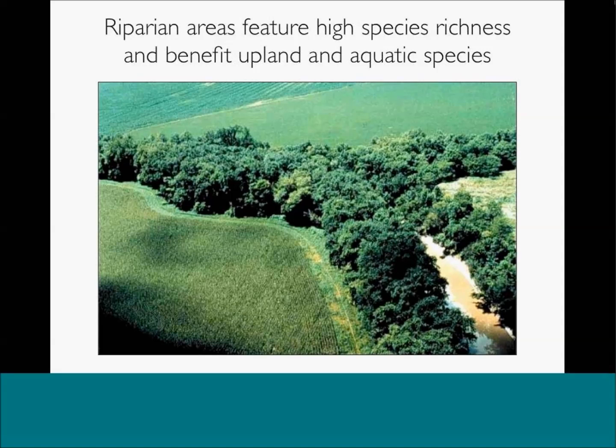And then finally, riparian areas are often the last remaining natural vegetation we have left in really heavily modified areas. So when you're thinking about species having to move out of protected areas and cross some really inhospitable landscapes, riparian areas are often going to be the only thing they really have to get them through those areas and to where they need to go.